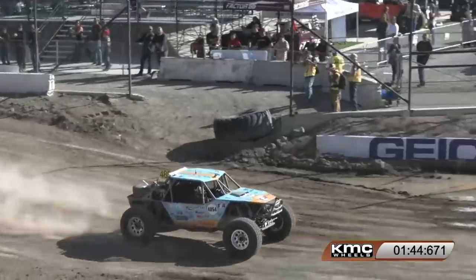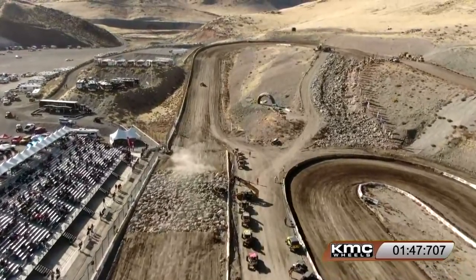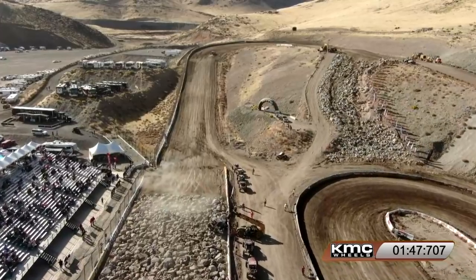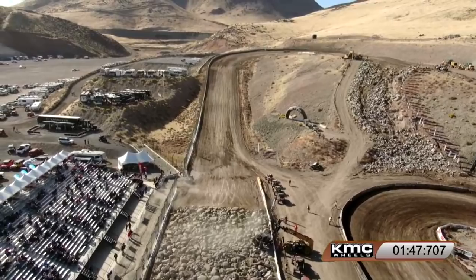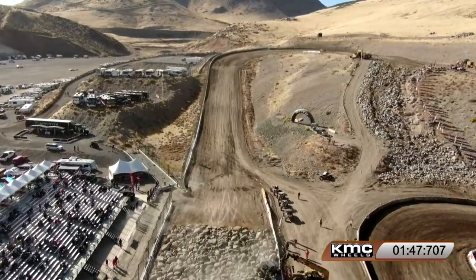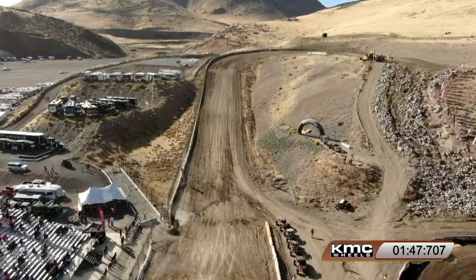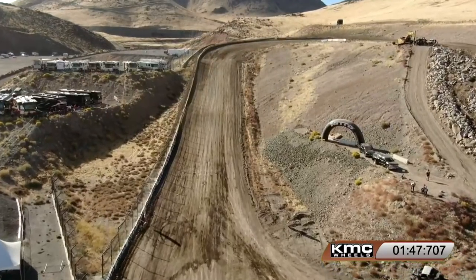This could be the fastest time of the day. We'll get an unofficial time here in just a second. Oh, it's gonna be close. Bailey Cole with an unofficial time of 1:44.466. Fastest lap of the day. Bailey Cole sitting in that KMC Hard Charger position. Now, this is fantastic here for our 4800 class. These guys are really sending it.